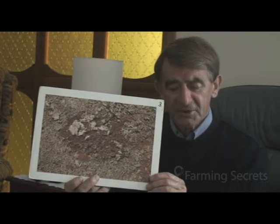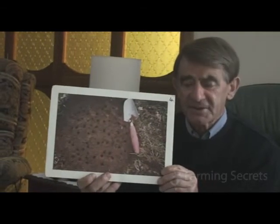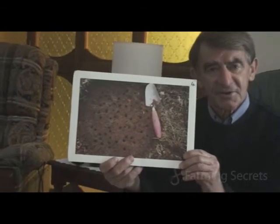Now, under that loose soil, you get a series of holes leading into the ground like this. And this is where the story is told.